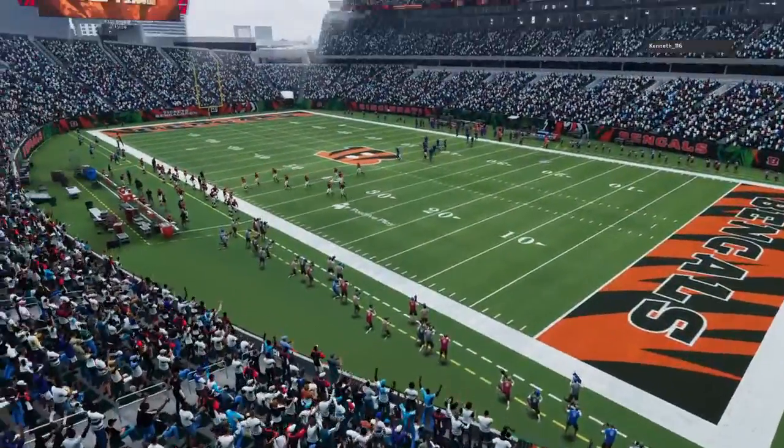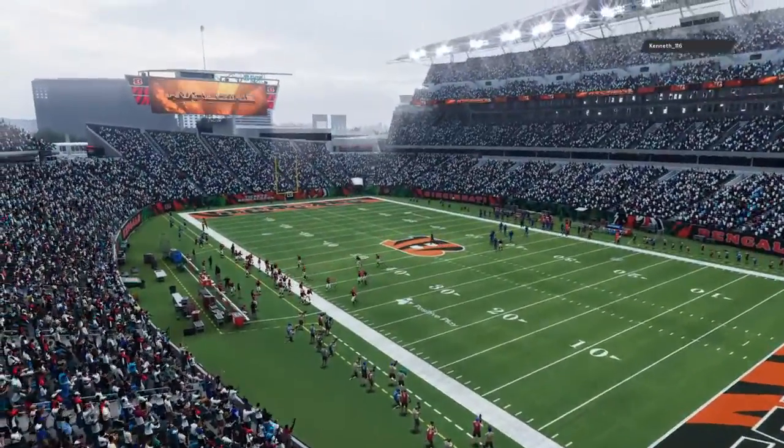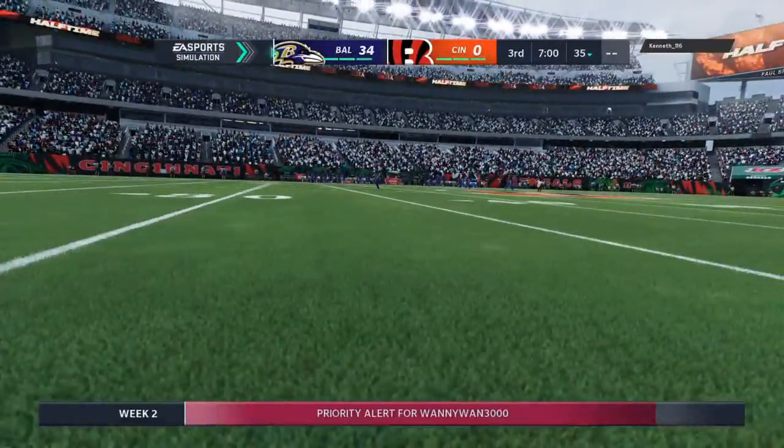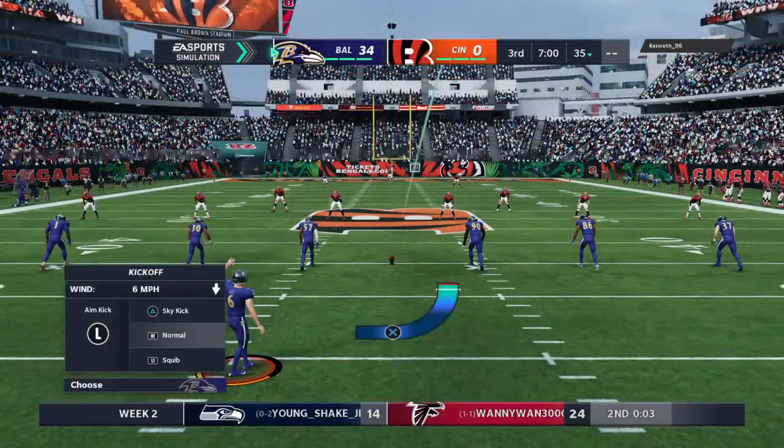Now whistles come in. We're going to get a timeout here by the offense, and that's going to leave him with just 1 timeout remaining still in the 3rd quarter. We'll see if that comes back to haunt him. We'll be back.